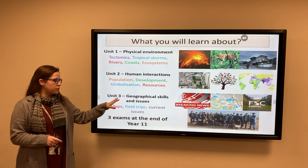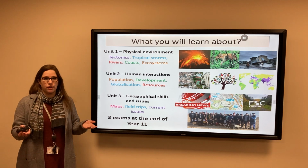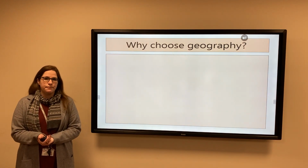There are also issues to do with current affairs. You get a pre-release booklet on a topic that we have no idea about in advance, and you'll be tested on your maps.